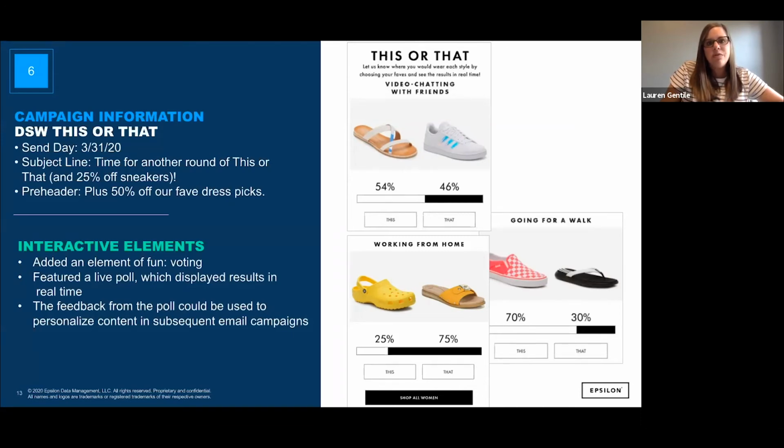So Kara, those are just a few of the ways that we have been seeing brands ingest interactive elements and drive that surprise and delight inside their email marketing programs. But I wanted to turn it back to you for some closing thoughts and recommendations.